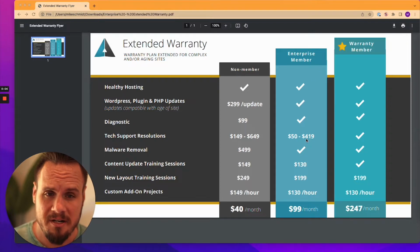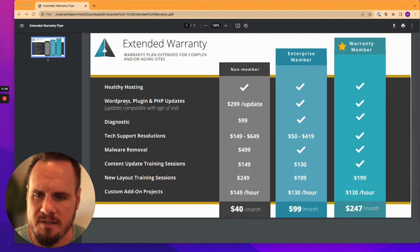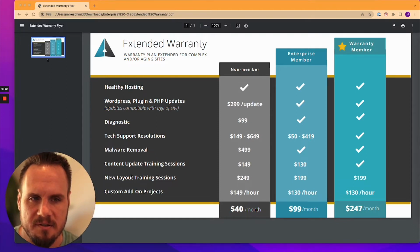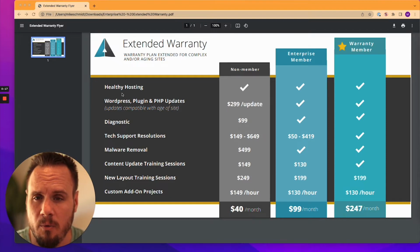There's basically 3 different tiers that has a different combination of things that's included. I want to start with what's here on the left-hand side to walk you through what's here, and then we'll talk about the different tiers and how we've decided to kind of mix and match this stuff. All right, so number 1 is healthy hosting. We're just wanting clients to know that the environment where their website is being hosted is a healthy environment.